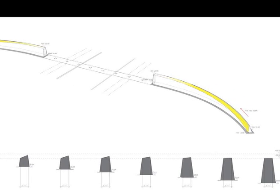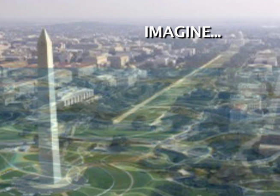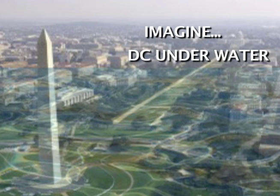Unlike New Orleans' system, which focuses on levees, D.C.'s system focuses on a retractable wall to guard the at-risk area. While levees provide protection as sea levels continue to rise, the wall is a necessary component of the protection plan.